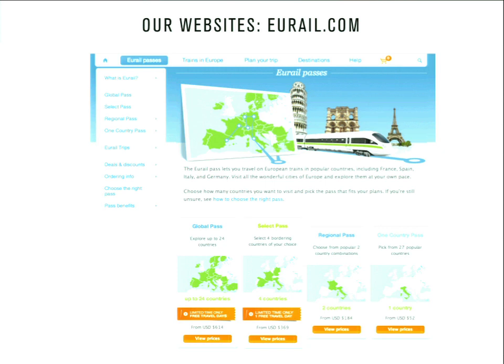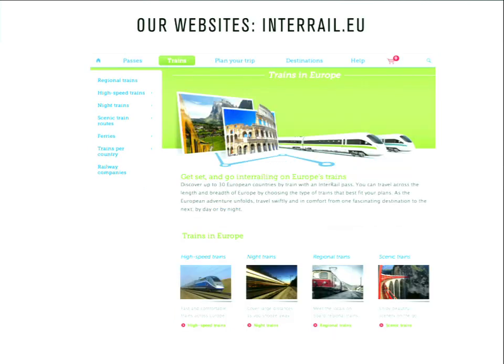We also have information about all the trains in Europe, and about all the destinations you can travel to, all the countries. This is really good information that can be kept in a content type, as you can see. Our InterRail website looks pretty much the same. The colors are a bit different, but the tone of voice is completely different because our main customers for InterRail are students or graduated people. And for Eurail, it's more a once-in-a-lifetime trip. People from the United States or Australia coming over to Europe who want to do a Euro trip.